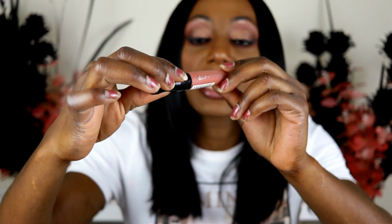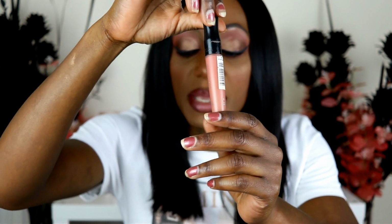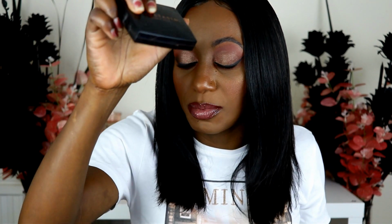So I used that on the outside, and then on the inside of the lips, it was the Rimmel London Stay Matte liquid lip color in the color number 700, Be My Baby. And the bronzer that I set my face with is the Anastasia Beverly Hills bronzer in the color Mahogany. That's nearly finished. And I think that's it. So this is my face all done.